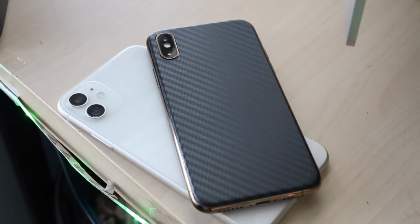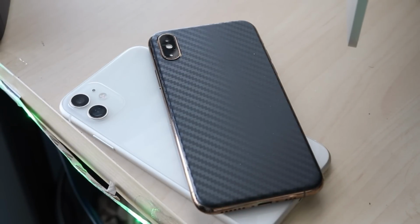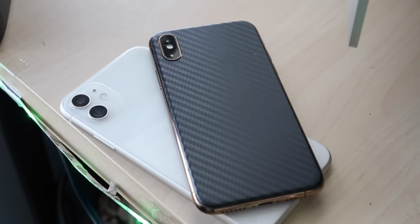They both have IP certification, IP68 dust and water resistant, so you can go up to 2 meters of water for 30 minutes. And really in terms of the outside, that pretty much covers it. There's not much more to hit on outside.